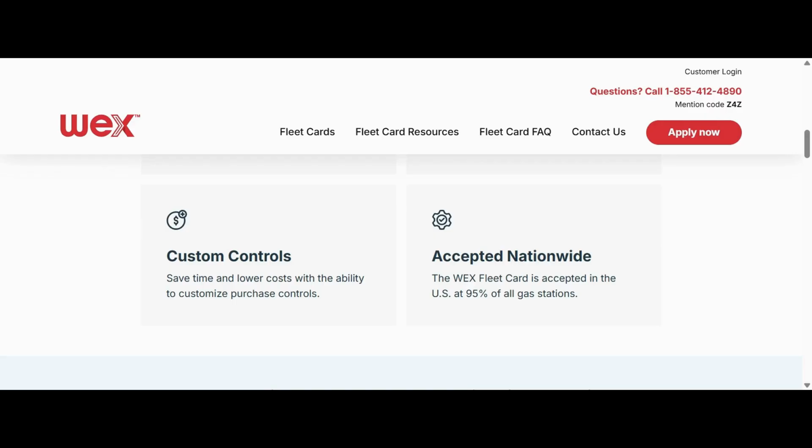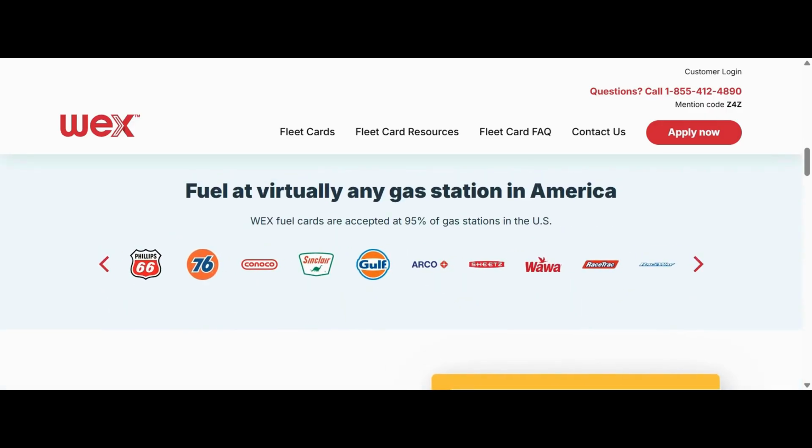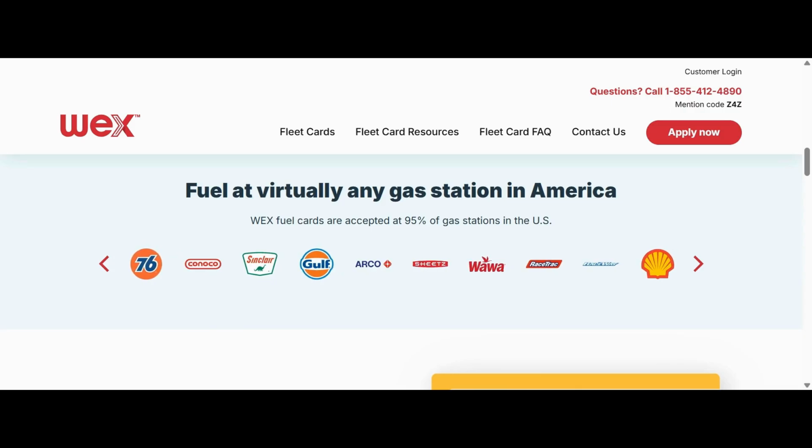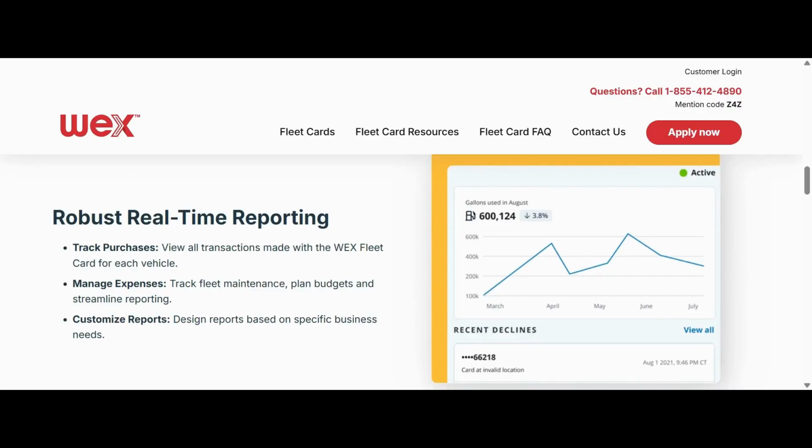A key feature is control. You can restrict spending by time of day, fuel type, or location. For example, you can stop cards from being used outside business hours or limit them to fuel only. This helps reduce unnecessary or unauthorized spending, which is often where businesses lose money without noticing.